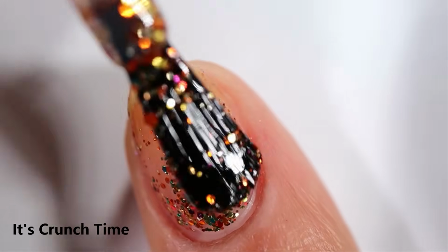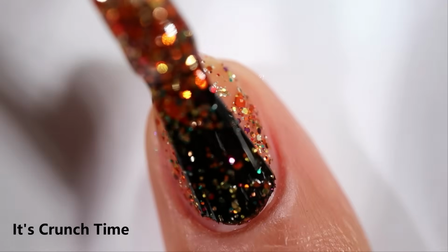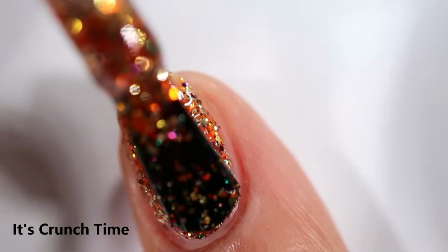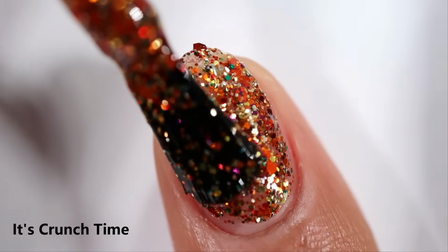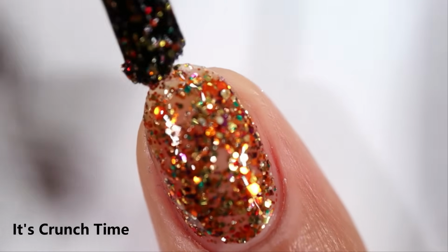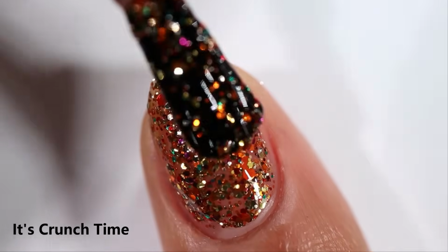This one I would recommend 2 coats for. You can see it's not super opaque on the first coat, but I felt like 2 coats gave me close enough to full opacity that I was happy with it. What I did, and you'll see in just a second, is apply 2 normal coats, and then after I applied that second coat, I went back with my brush and did a little bit of filling in.